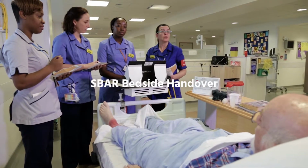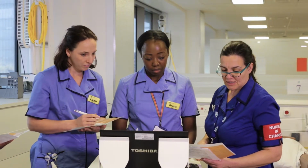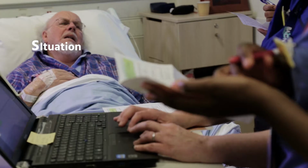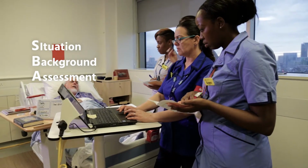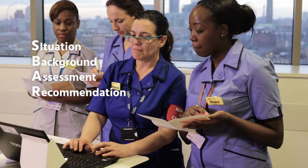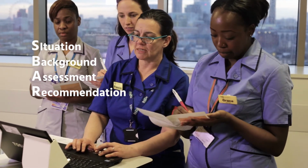The bedside handover allows the staff to introduce themselves to the patient and review the records and medications with the outgoing nurse. S stands for situation, which is patient's name, age, diagnosis and reason for admission. B stands for background, so the background to their admission. A is for assessment, where you state the key risk factors such as falls. R stands for recommendation, stating the plan of care and the relevant physical, psychological and social aspects of your patient.